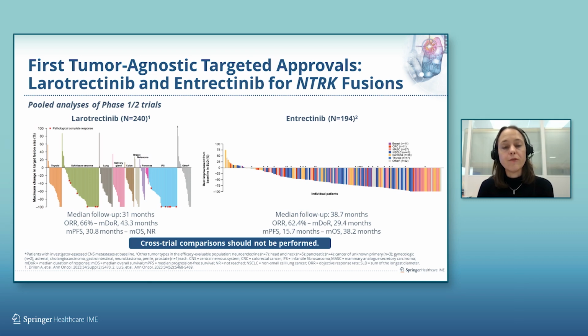So what are the data for these approvals? First focusing on NTRK, larotrectinib and entrectinib. These approvals were based on pooled analysis of phase 1 or phase 2 trials. For larotrectinib over 200 patients and for entrectinib over 100 patients. And you can clearly see in both figures that regardless of the primary tumor histology, these drugs do result in quite deep responses.